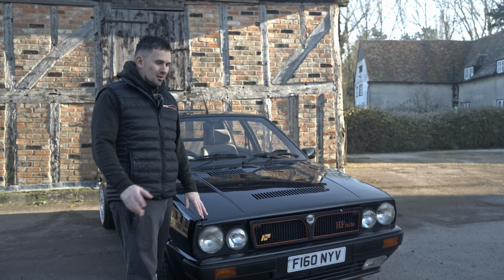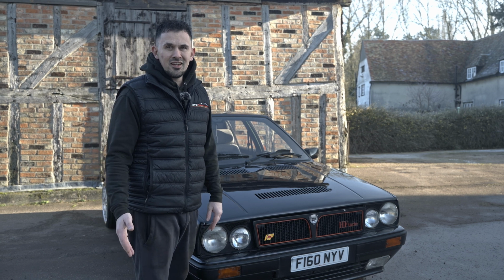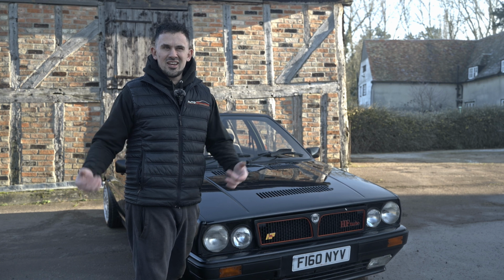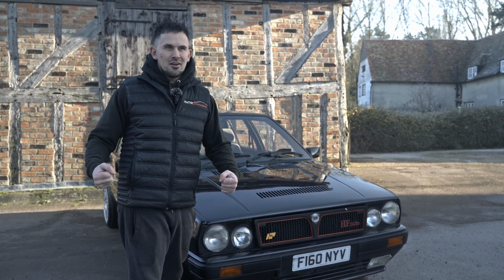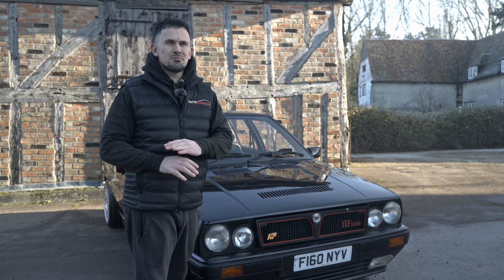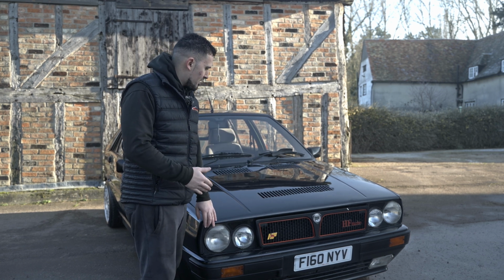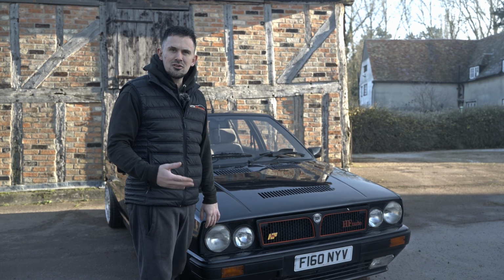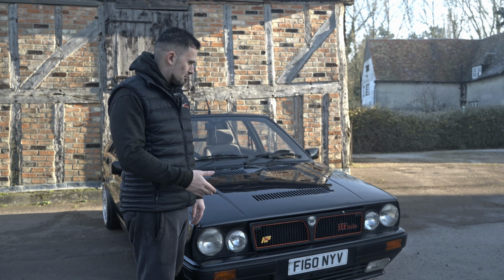The reason why I bought this, if any of you have actually driven one, to compare the two: if you're driving the Integrale, it sits on the road well, you can trust it, it gives you a positive feeling around the corners, it's an absolute weapon. But when you jump in one of these, the only way I could describe it is it's as close to death as if you drive an Uno Turbo. It's scary when you drive one of these.